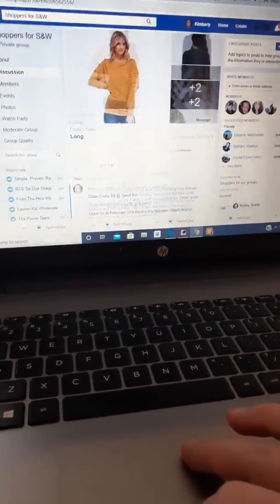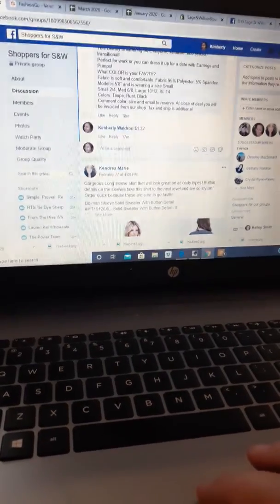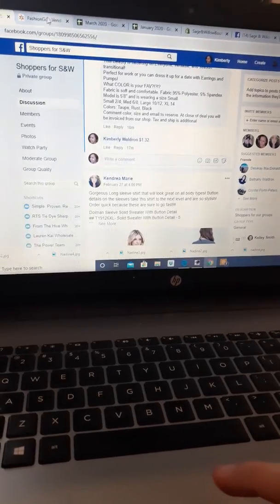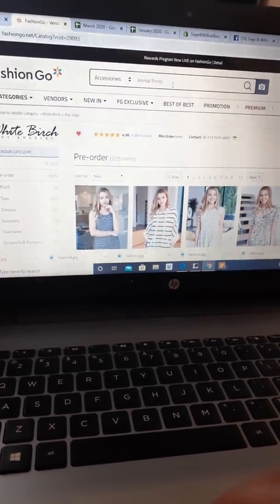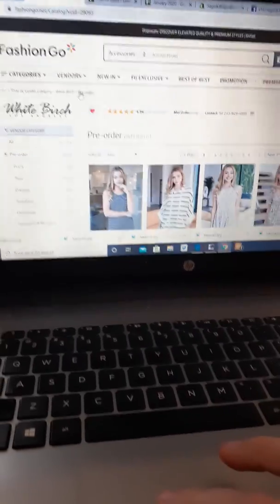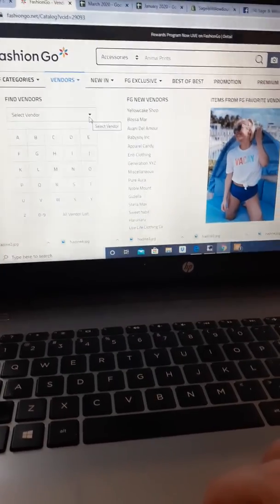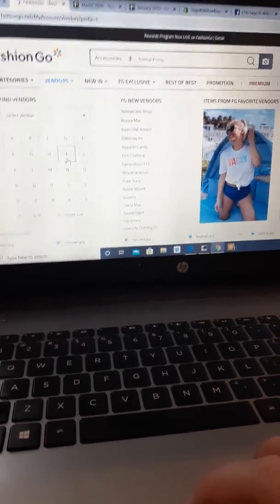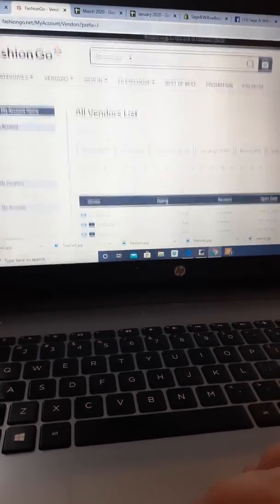So I've noticed that in the shoppers group, you guys are picking from multiple suppliers. So Fashion Go is basically a hub of a whole bunch of different suppliers. And so you can see over here in the vendors, there's literally thousands. You can pick on any name and you'll see tons and tons of suppliers.